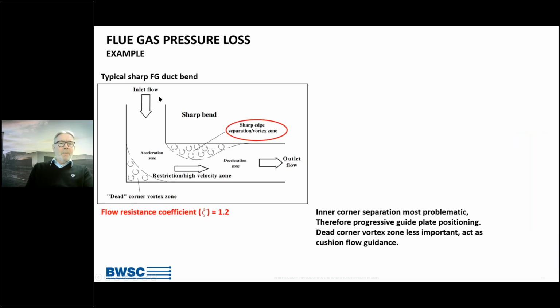In this example, there is a sharp bend in a duct, and just after the sharp bend here, the separation zone creates some vortex turbulence, and that is a restriction which causes a high velocity. In this example, the flow resistance coefficient is 1.2.